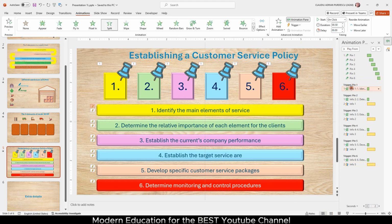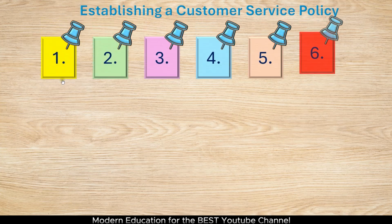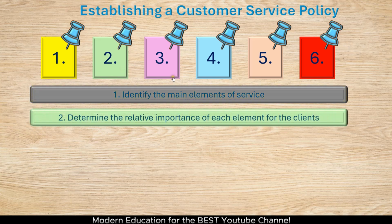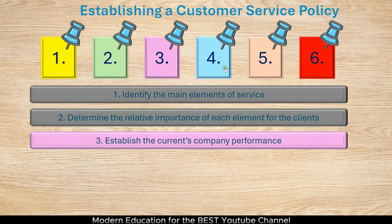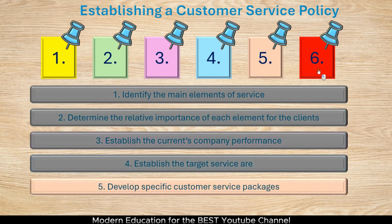Now let's increase the duration of the split, and then let's make sure that on the pins from 2 to 6 we'll have both of the animations, split and fill color, happening at the same time in order to get the desired result. And the desired result is looking like this. When the pin is being clicked, the current information is being revealed, and with the click on the next pin, the background color of the initial information will be changed, and then we will be able to focus our attention on the current information.